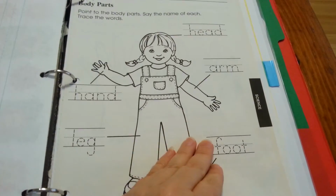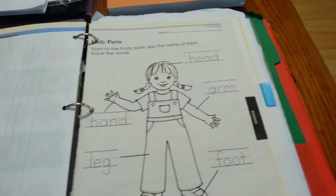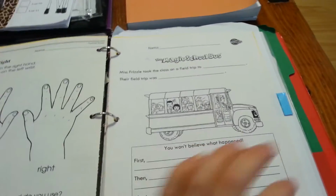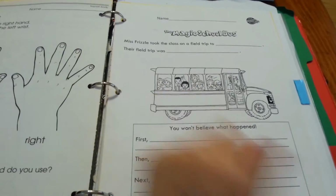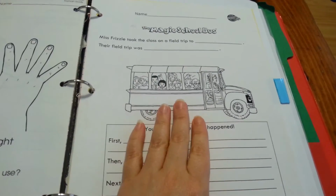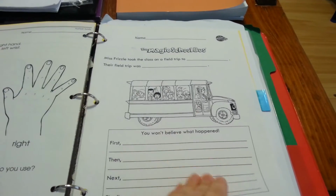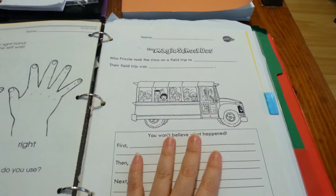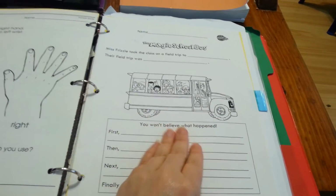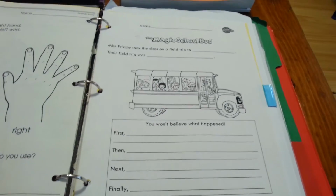And then we're going to go to science. We're going to be talking about our body parts, and left and right. We're going to read a book on the Magic School Bus. I'll read the book for him, and then he'll tell me what happened in the book. And then I'll just write it down, whatever he says, or have him write a few words. So that is what he has as far as today, and what he did last week for his first day.